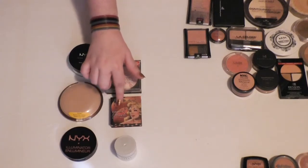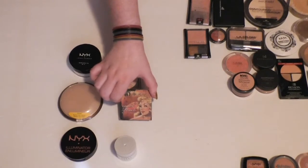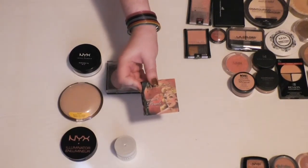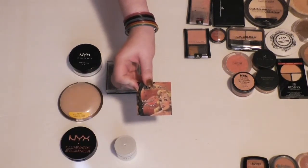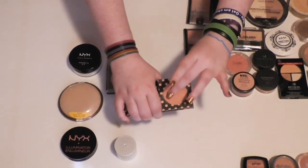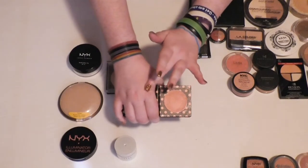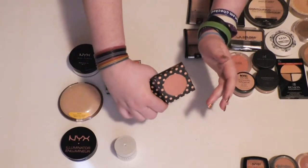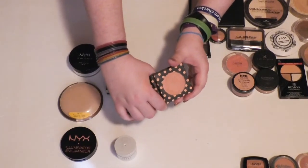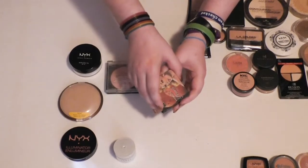Then, a very old container of the Too Faced Papa Don't Peach blush. This came out again with their recent peach collection and they put it in new packaging. But I'm pretty sure it's the same color. Yeah, nice shimmery peachy blush. Ooh. Do you see the sheen that gives? I think I'm going to hang on to this for now, and I might repurchase it in the new packaging. We'll see.